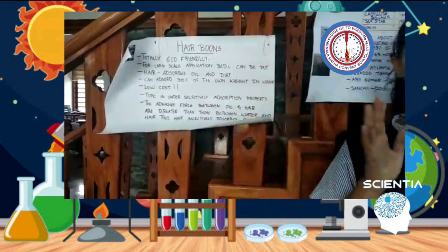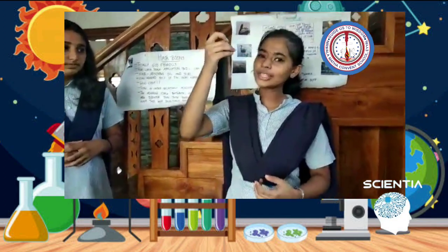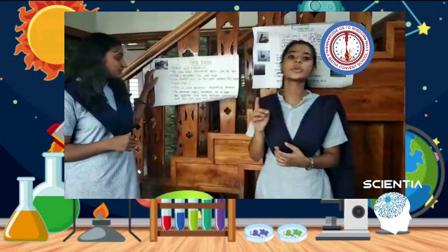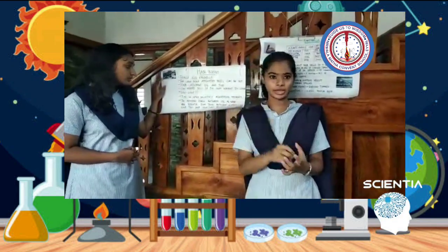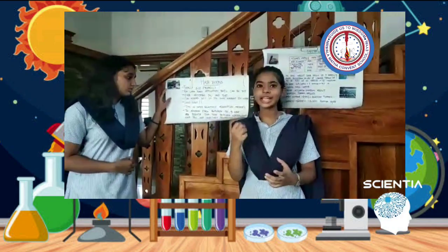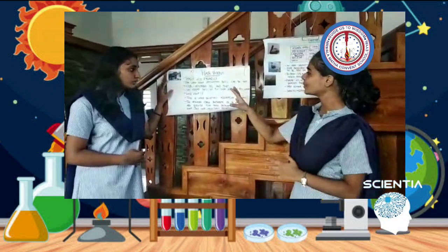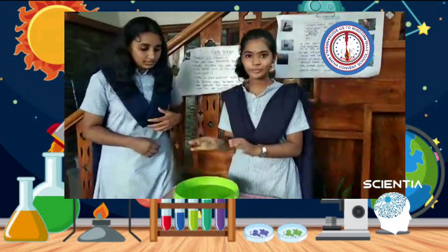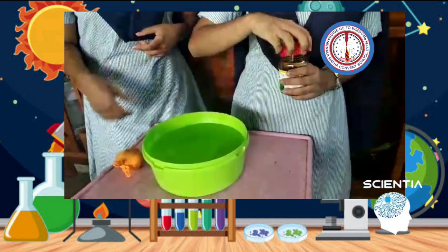The thing is that hair absorbs oil, that is, oil sticks to the surface of hair. The adhesive force between hair and oil is greater than the adhesive force between hair and water. So hair readily sticks to oil and dirty objects. This is a brief about what we are going to do. We are going to show a small experiment about it.